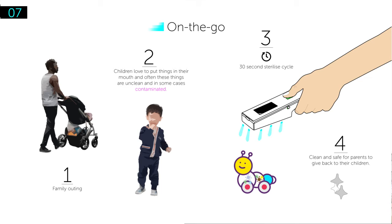So the example I've given is the issue with children, and they love to put things in their mouth, for example. So when parents take them on play dates, they can be comforted in the fact that they can sterilize any toys or anything after use.